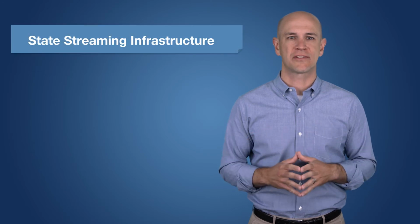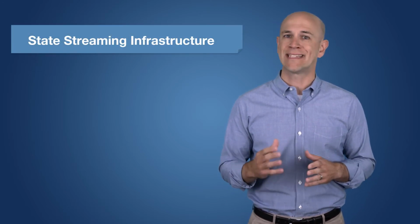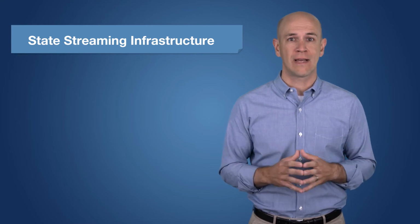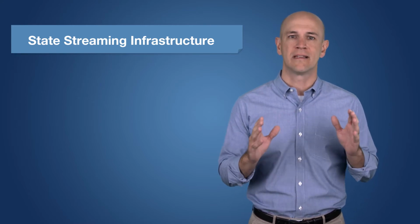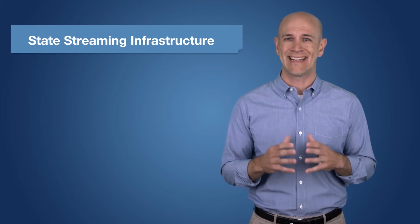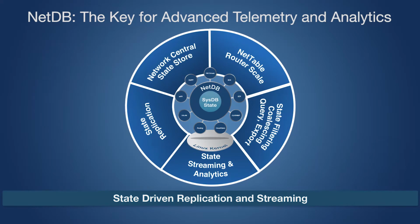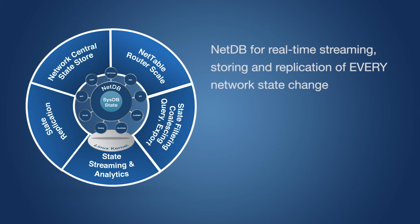The key to Arista's telemetry solution is the state-based software architecture of Arista EOS. From the beginning, Arista EOS devices store all real-time state in one common database, SysDB, easily accessible through powerful APIs and SDKs. With the software infrastructure enhancements to NetDB, we're now able to stream every state change from every device into an aggregated network-wide view.